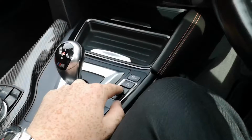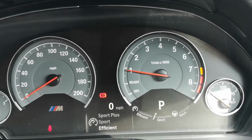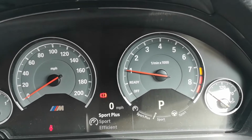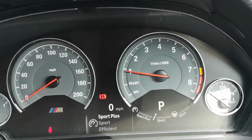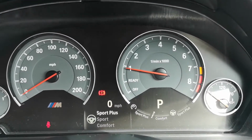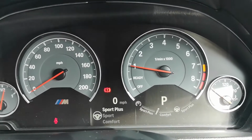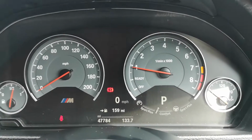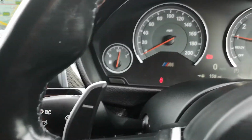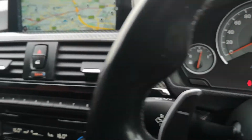Now these buttons here, as I said, are your drive configure mode, so if I click on them you can see I can change the engine setup on how it drives. So we can have Sport Plus. The suspension you can have in comfort, so it's not too firm, and the steering you can have Sport Plus, which is the most responsive, or you can have comfort, which gives it a nice easy light feel. High beam assist, if you click that button there, that is your high beam assist.